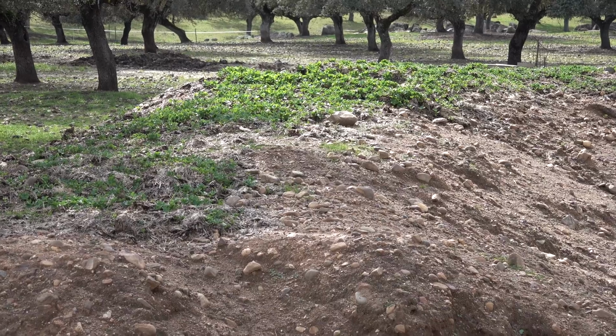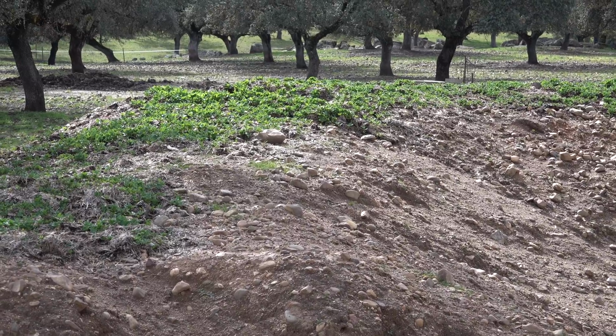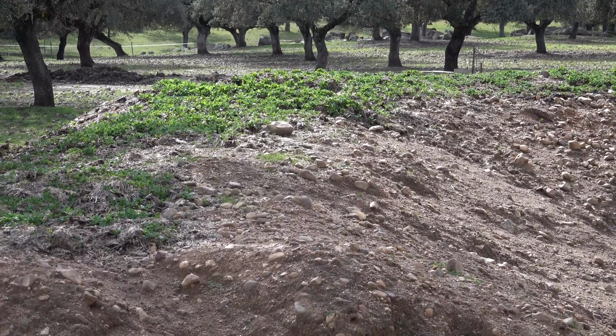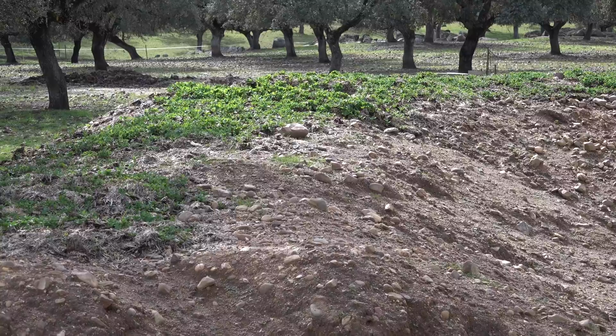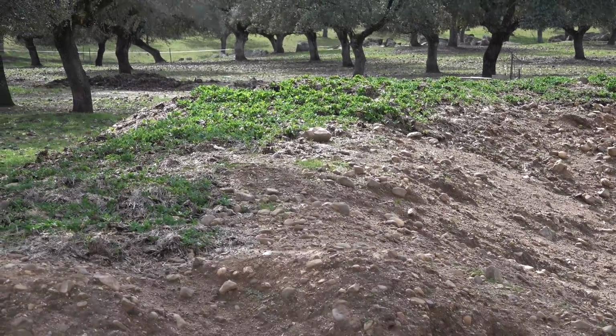Up at the berm, you can see that the broad beans are coming up very nicely. In a little while I will go in there and look at this from the other side. But this is a positive sign. They all have germinated and are growing.